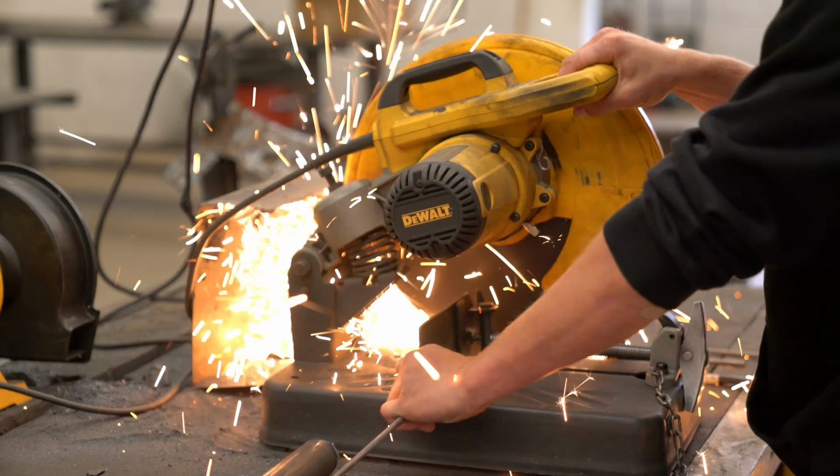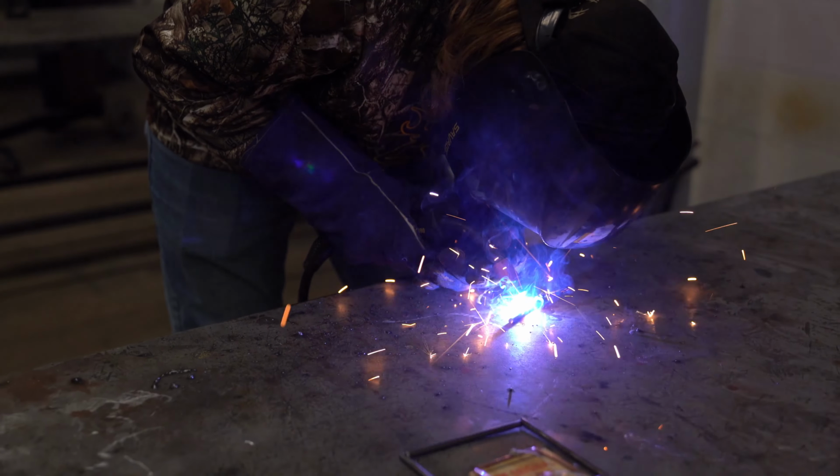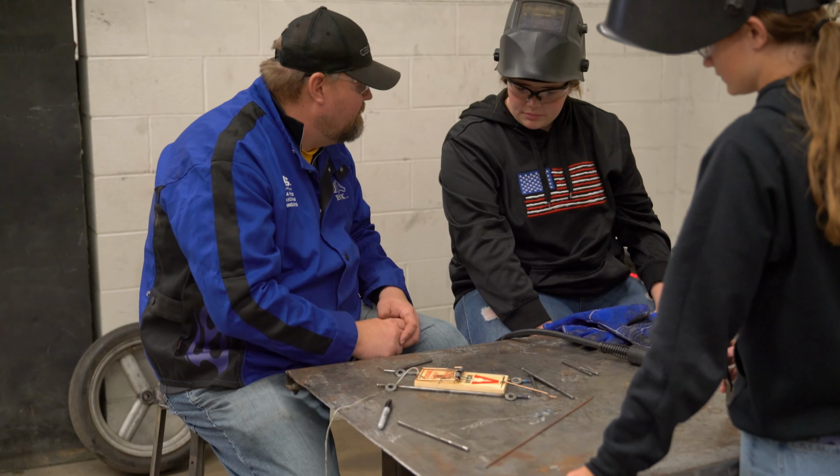In this program, you're going to take ideas from your mind and bring them into reality. If you love working with your hands as well as your mind, this program is for you. In the second year, you will take what you've learned in the areas of CAD, machining, welding, and robotics and design, and you will take those to the next level.